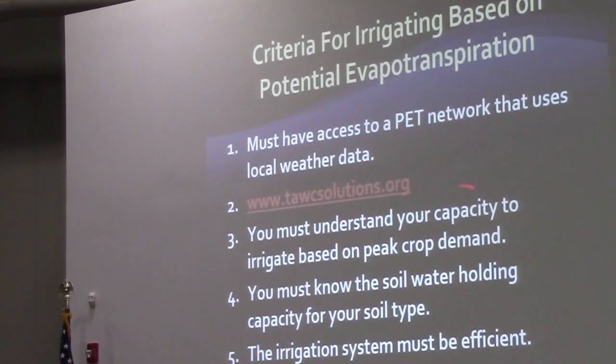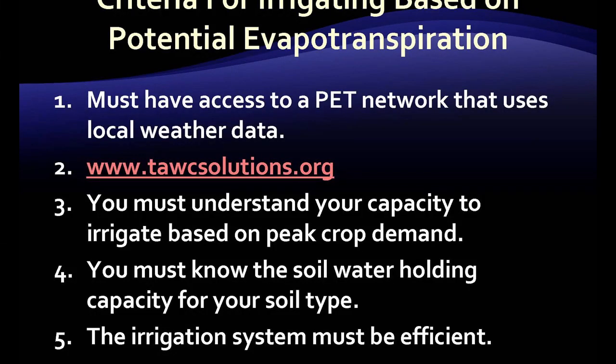Okay, you must understand your capacity to irrigate based on peak crop demand, and I'm going to discuss that in a minute. You must know what the soil water holding capacity is for your soil type. Kelly mentioned that. You can go to his website that he was talking about, and you can figure out what the holding capacity of the soil is, and your irrigation system must be efficient.